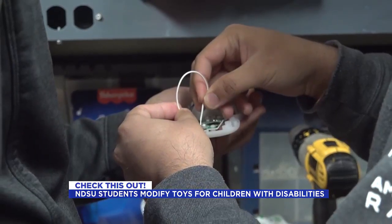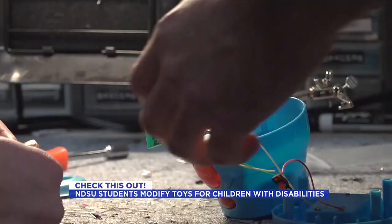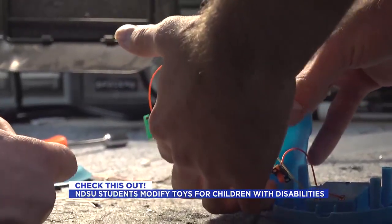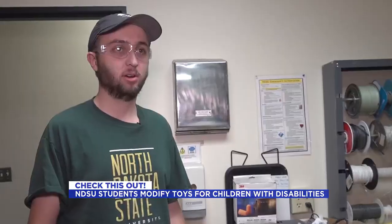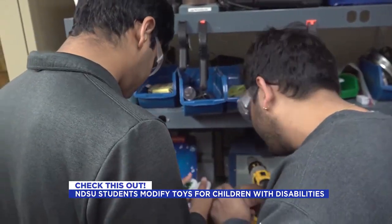Soldering, rewiring, and modifying. This group of engineering students are using their talents to make adaptive toys for children of all abilities. These kids, you know, everybody deserves a chance to be able to play with the toy they want to on Christmas and during the holidays, and being able to adapt these toys for people of all abilities, I think, is really, really important and really special.